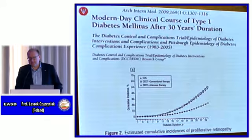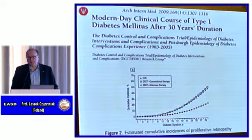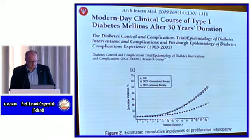What about the treatment? Well, on our part, we should control diabetes as well as we can. We all know it. That's one of the canonical slides from DCCT. Again, type 1 diabetes patients, those who are in the intensive therapy group, had a much lower risk of developing retinopathy.